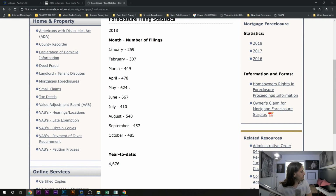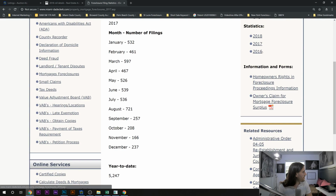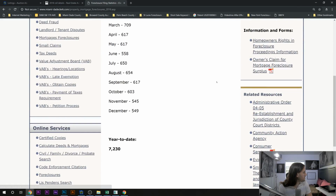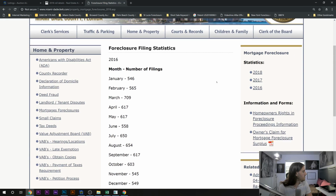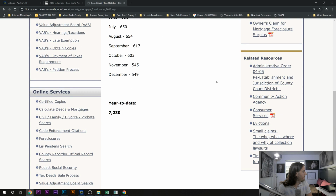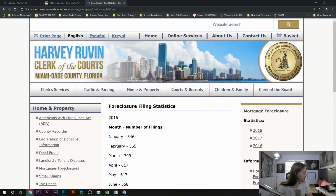Okay, so there's 4,600 filings this year. If we look at 2017, 5,200 filings. 2016, 7,200 filings. And so we see that, like I said, we're in a down year. The foreclosures are as low as they've ever been, and there's still $32 million worth of property that went for $6 million. So what does this year have to hold? Is it more? Is it less?